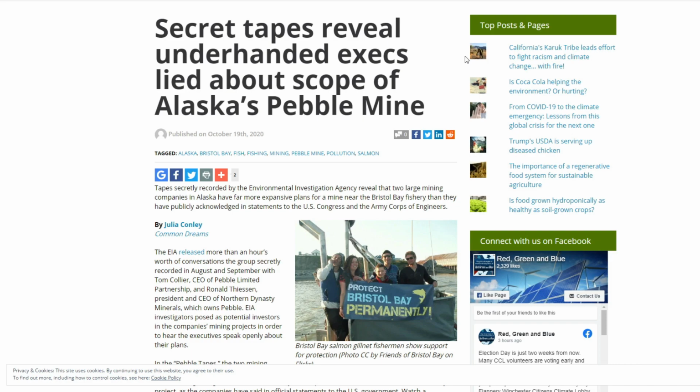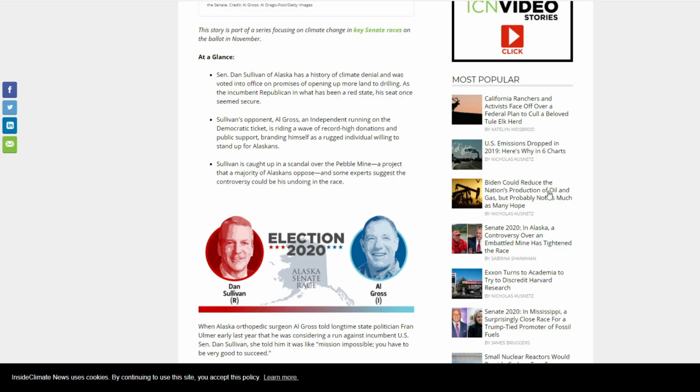Additional tapes revealed the exact slide about the scope of the Alaska Pebble Mine, and them bragging that they know the Senator Sullivan, and that they have him in their pockets, stuff like that. When it comes out to surface, it doesn't really sound good, even though we know a lot of companies do that. Next thing is the election race.